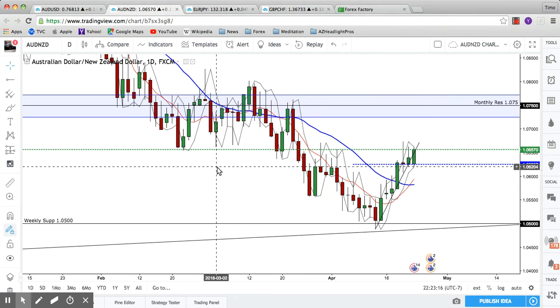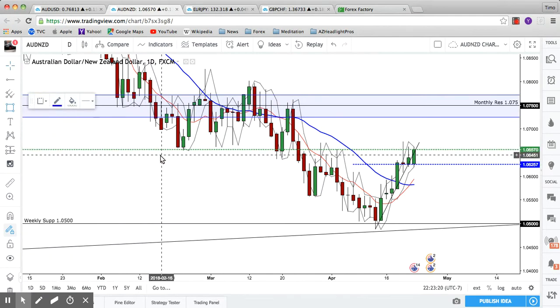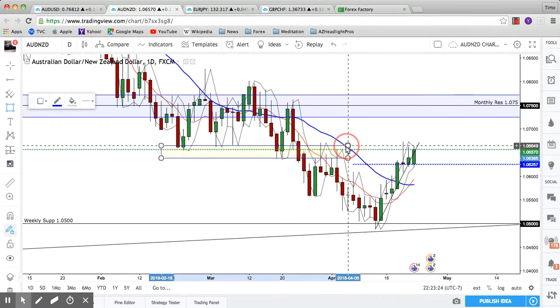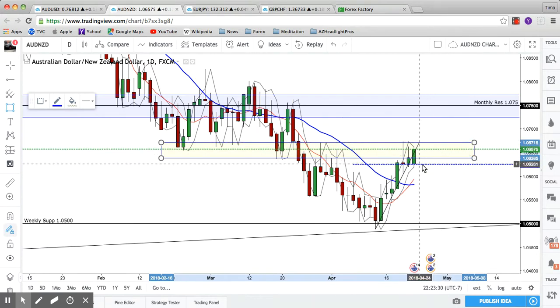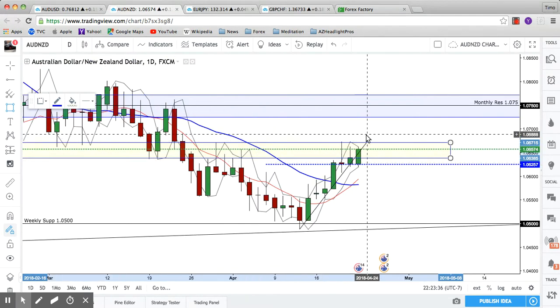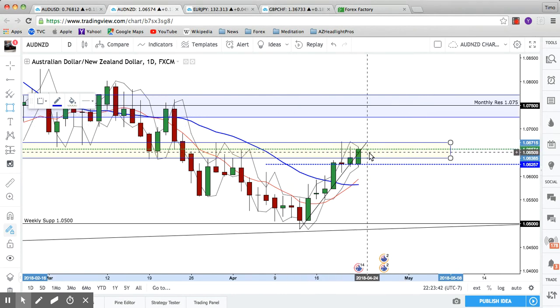We do have to pay attention to this zone right here, guys. This zone serves as a nice resistance zone. As you see, a lot of wicks going through it, a lot of rejection from this zone. But as long as we break 1.0670 and hold on a higher time frame like the daily, I'm predicting definitely our first stop to be 1.075.